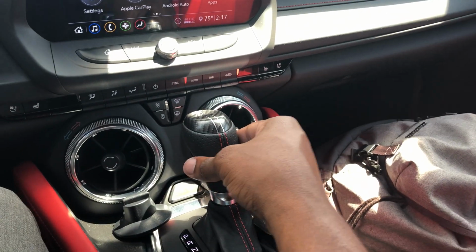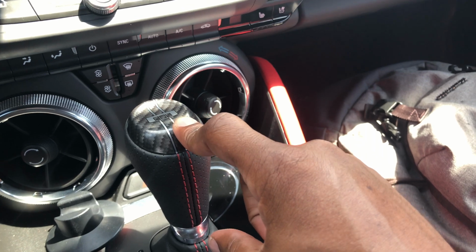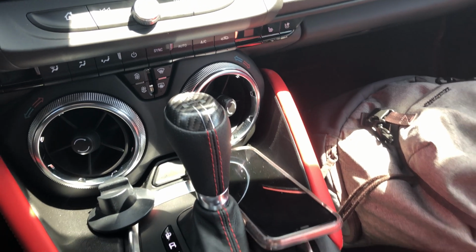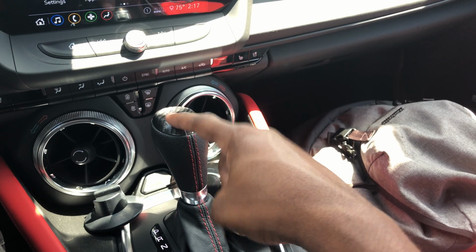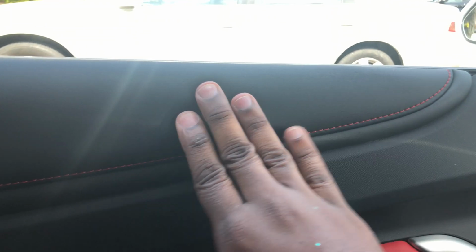The shift knob is covered in leather, just like the 2SS and 1SS. However, the top cap is actually a carbon fiber appearance option. This doesn't come with the Adrenaline Red package. However, this is definitely a nice upgrade, and I really do enjoy it. Door trim, leather, feels nice.